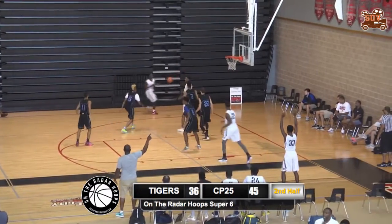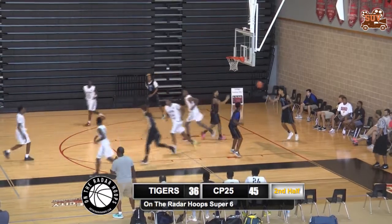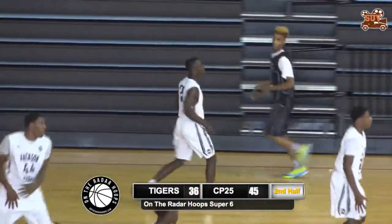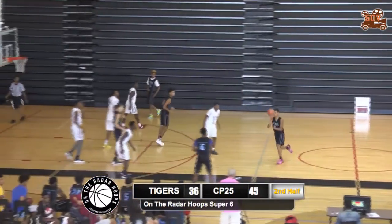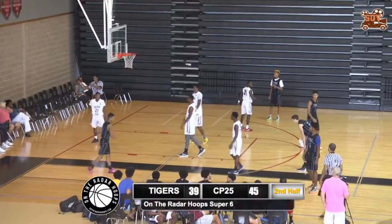Tyrus Smith wants it on the inside. They get it to him. Now out to Thomas. Thomas, a 3 from the corner. Silky smooth. They're just in front of the bleachers on court 2. He makes it a 6-point game.